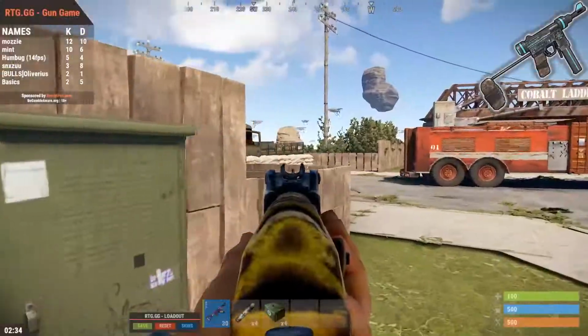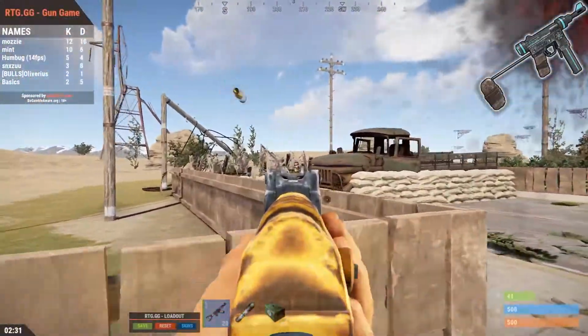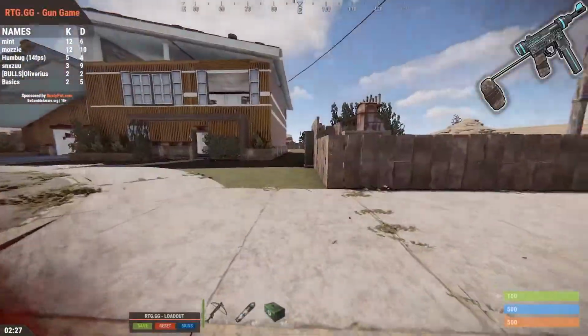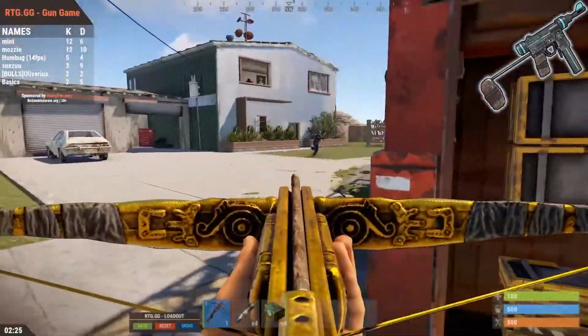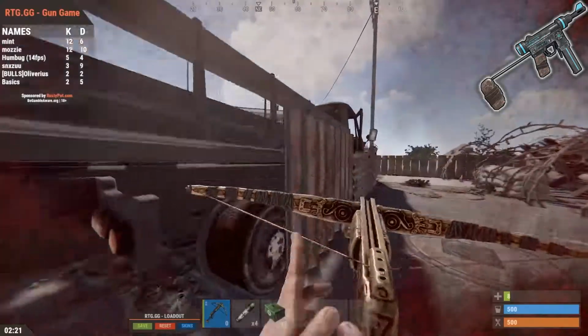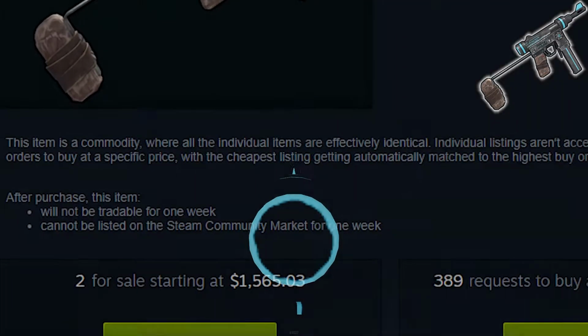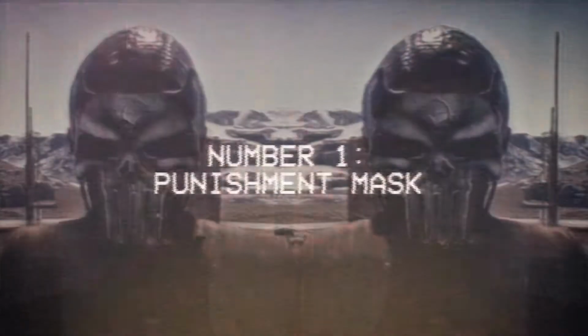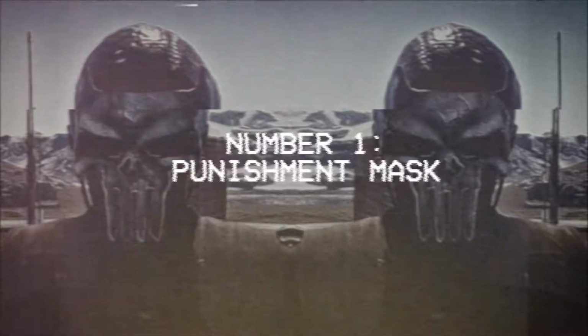Number 2, the Alien Relic SMG. Nowadays, the custom SMG is one of the most popular guns in the game, but this wasn't always the case. Back when this skin was released, the custom was very unpopular, and when you combine that with a $20 price tag, not many people bought this skin. Low supply combined with a glowing sight and an amazing design caused this skin to reach its current price of $1,500.